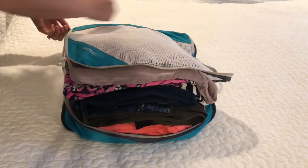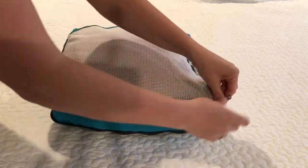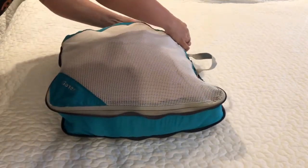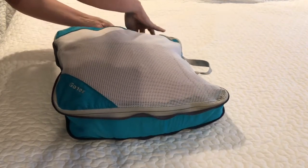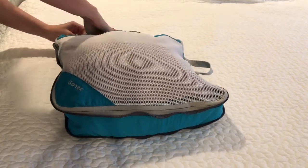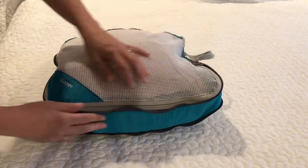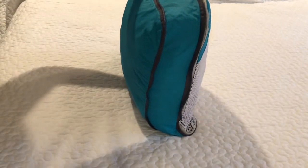I've done both, depending on your style and what type of clothes you've got. Close it up. I'm going to do the first zipper around, and then I'm going to use the compression part of it. So I'm going to pull the second zipper around, and this just makes it a little bit smaller, a little bit easier to compress the air out. I'm getting stuck here. And if you do get stuck, you may just have to move it around a little bit.